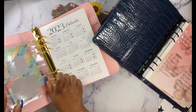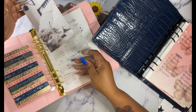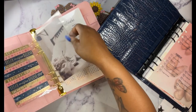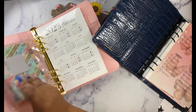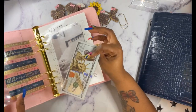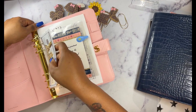And they're just little cards that I kept from my previous planner. I bought some planner items from some people. I can't remember, but I just made a clear envelope to put all of that in. So I'm just gonna keep that there. Oh, let me get my million here. This is my affirmation, and it just says money flows easily to me. Just a few affirmations that I keep with me.